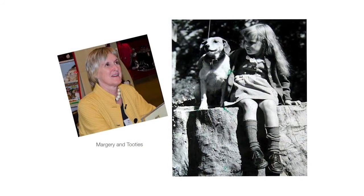And my friend Margery Cuyler is photographed here as I know her, and of course she's right there with her dog Tootsie when she was a little girl. I chose the picture of her as a child primarily because she has a dog with her, and this story happens to all be about friends and dogs. And so I thought that was a good place to begin with my friend Margery. Margery was my first editor years ago when I started doing books. She was the editor at Holiday House.